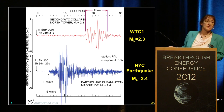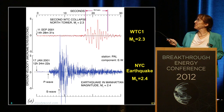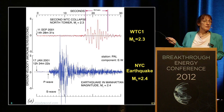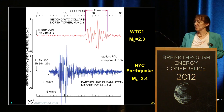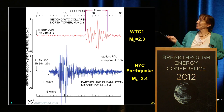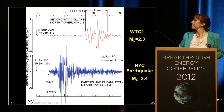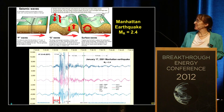Also, it has this, I call it the snout, leading up to the big signal. It has that leading portion, which is the primary wave. The P wave arrives first, and then the secondary wave arrives. This is neither a P wave nor an S wave. This is only a surface wave. P waves and S waves travel through the Earth. In other words, during the tower's demise, the signal did not travel through the Earth. Again, that's the January 17th earthquake.